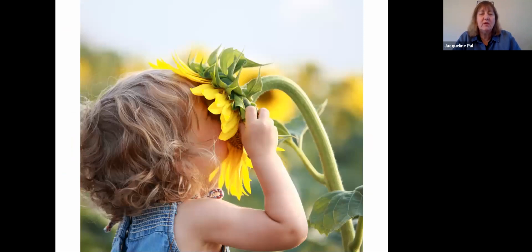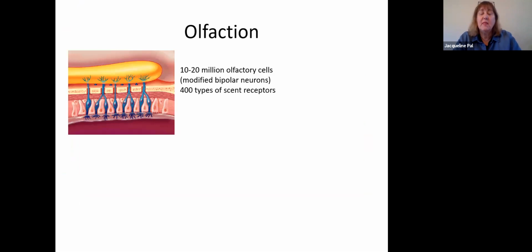First, we're going to explore the sense of smell, also known as olfaction. For this sense, we're going to involve somewhere between 10 and 20 million olfactory cells, and these are modified bipolar neurons. This is the first time that we have talked about bipolar neurons. Well, we're going to be talking about them a lot as we learn about the special senses, because those are the only places we find bipolar neurons.